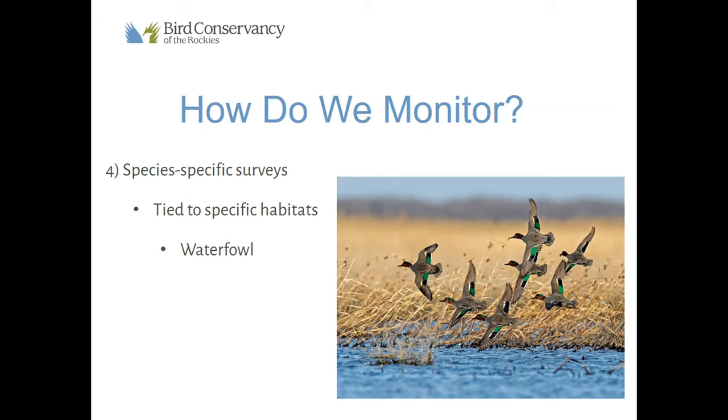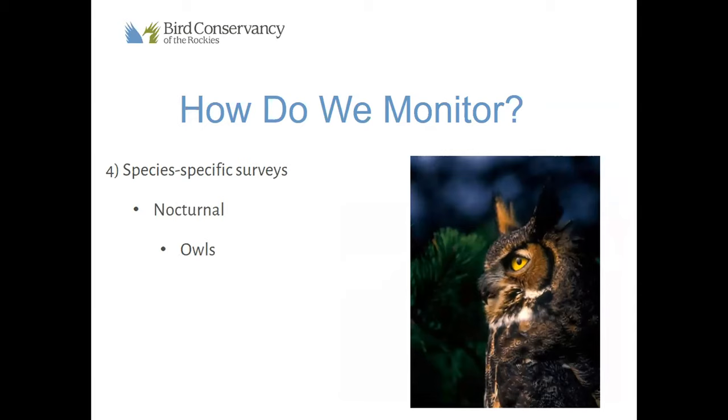Okay, so another reason we might conduct species-specific monitoring is if the species is active during a different time of day than the other birds that we're monitoring. Owls are a good example of this. If we didn't conduct surveys at night when most owls are active and hunting for food, we likely would not count many. You guys guessed it, pop quiz. What is that owl shown in the picture?